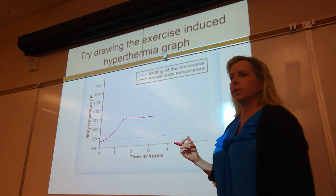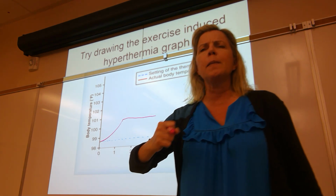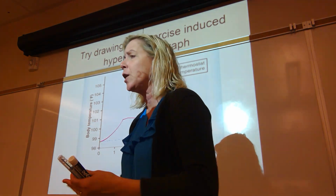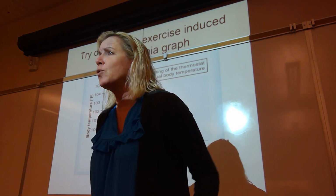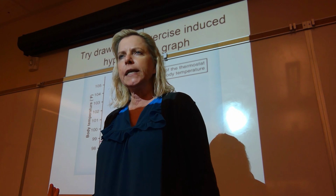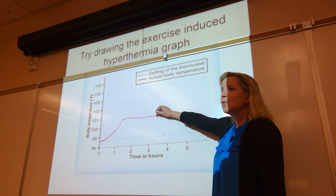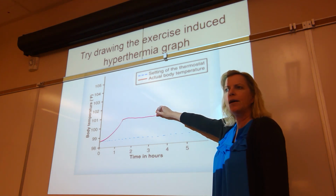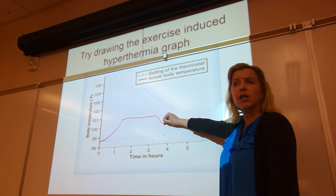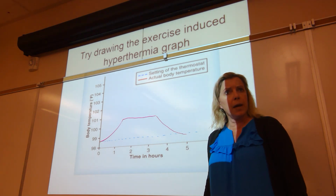Now you're done working out. You race home because you can't wait to get to physiology and learn more. You hurriedly get in the shower, dry off, get dressed, jump in the car, only to find yourself drenched all over again. Has that happened to you? Why? Because your body temperature is still elevated even though you're not working out anymore, and your hypothalamus is saying, you're still too warm. I still need you to sweat. And you will still keep sweating until our body temperature comes back to where I want it to be.